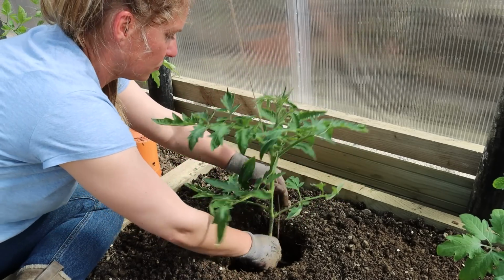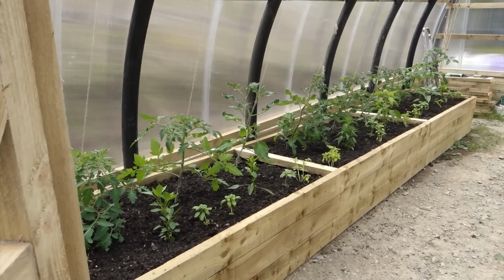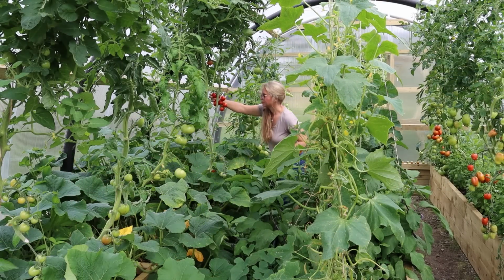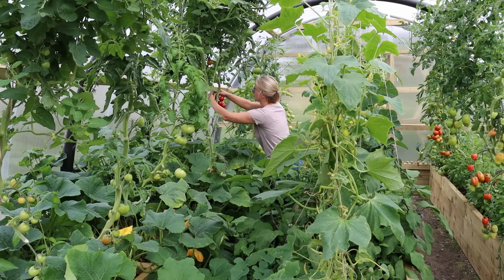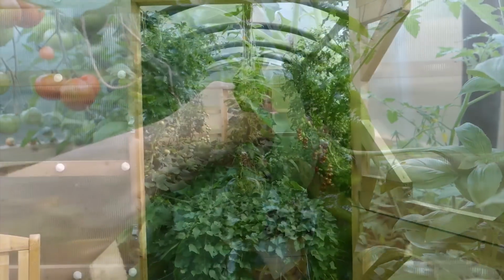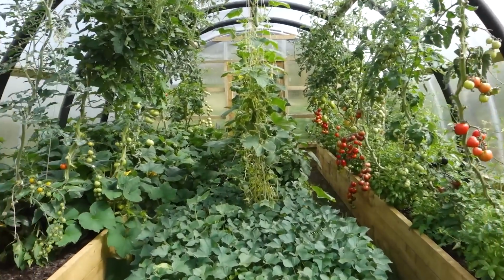And it was so hard at that point to imagine the jungle that they would become, because there were times this summer that I couldn't quite get through parts of the Polycrub because there was just so much lush growth, especially in the areas where I grew the butternut squash.